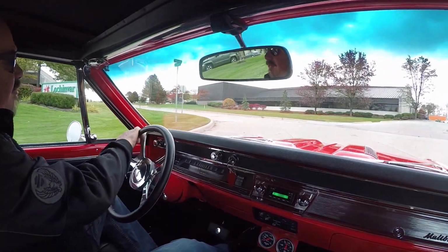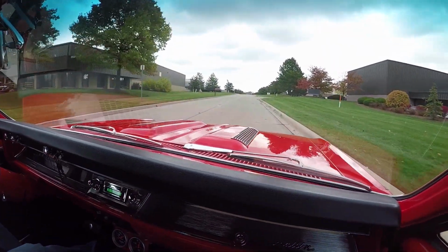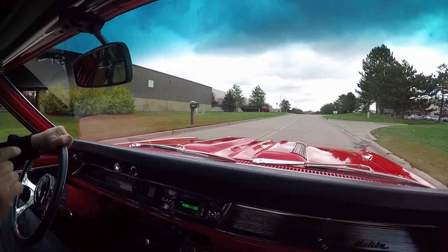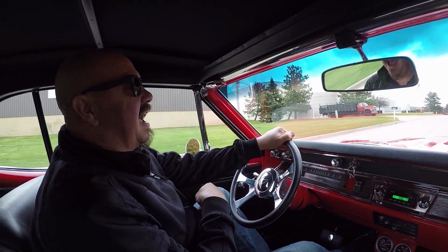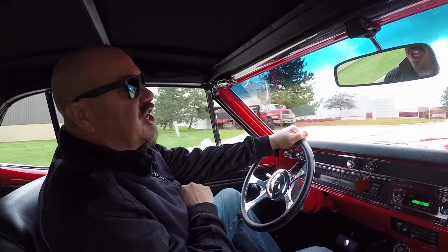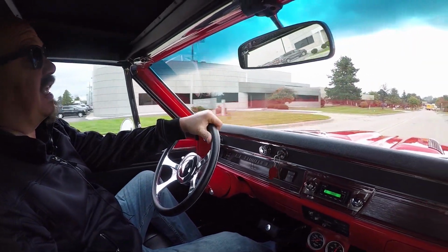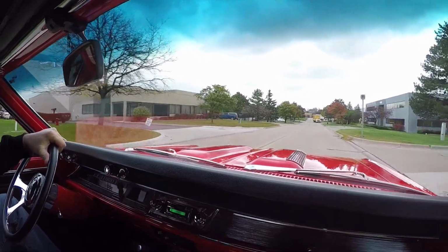Now we're buying about 40 new cars every month, so keep a close eye on us. You never know what we'll be bringing in next. Could be another beautiful red car just like this. We got a '66 hardtop just came in. You never know what we'll be buying, guys, because we're bringing in about 40 every month. Always something new coming in at Vanguard.